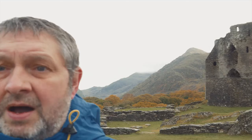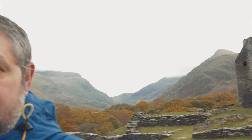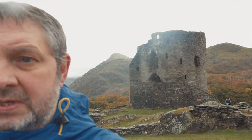Here we are, Dolbadarn Castle in Llanberis. Bit overcast. There are some clouds behind me there, so not sure whether it's going to be a long exposure or just bracket three shots. I'll set up and see how it goes.